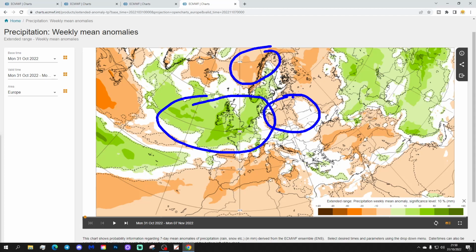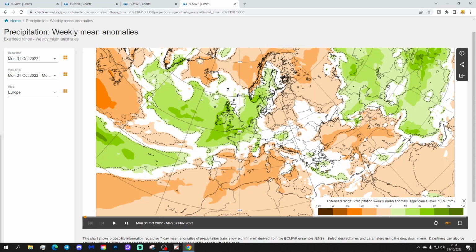Much of eastern Europe looking a little bit drier as well, as does the northeast of Europe around those Baltic Sea states of Latvia, Estonia, and Lithuania. And then down to the Mediterranean, most parts of the central and western portion of the Med looking very dry. It is a little bit more showery across that eastern portion of the Med, particularly around the Greek islands.